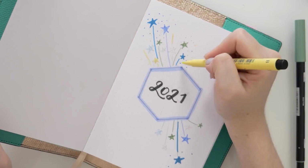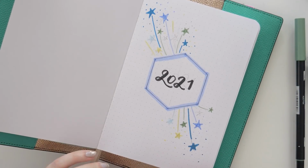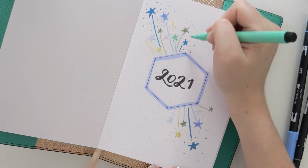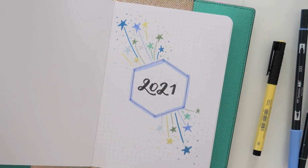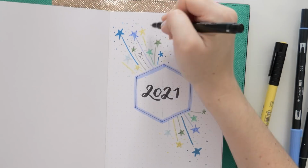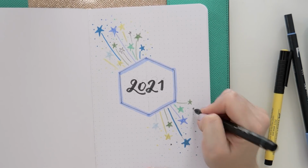The pens I'm using here, I'm switching it up. I don't actually own that many pens, but I've got some Tombow dual tip brush pens, as you've already seen. Most of the other colors are Faber-Castell Pitt Artist brush pens, and the ones that are a little bit more opaque are the Faber-Castell Pitt Knot Brush metallic pens.